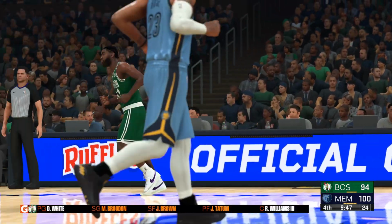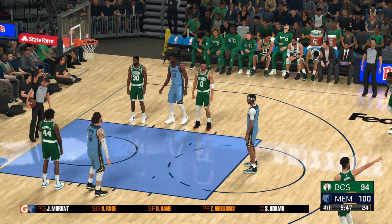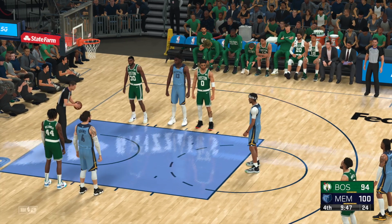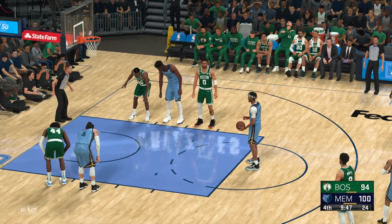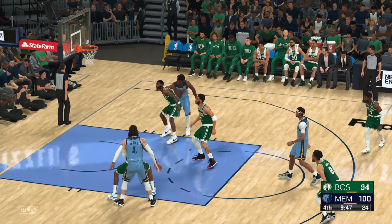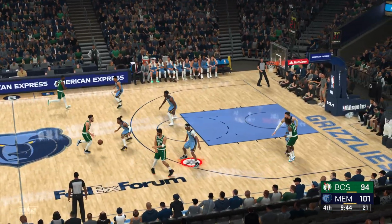And the Grizzlies making a change here. Jackson's checked in. Austin also with the sub. Williams, he's checked in for Brogdon. That one falls for Williams. Here's White. Kicks to Tatum.